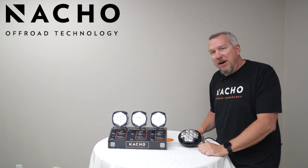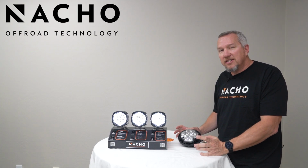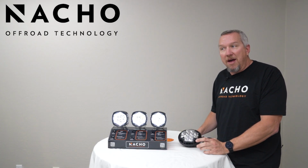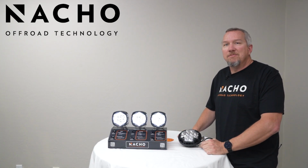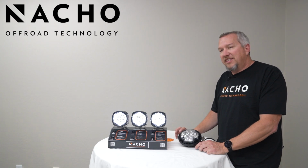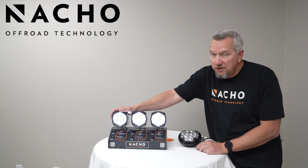Today we are going to talk about spots. Not just ours, we're going to look at some other ones too. Good products, but we're going to talk about what you want to look for when you're buying a spot beam in an LED light. So get ready, I'm going to melt your mind with some knowledge on candela, lumens, and beam width. We've got a few lights here to look at today. We've got our TM5 Racer, and we've got our Quattro Spot.